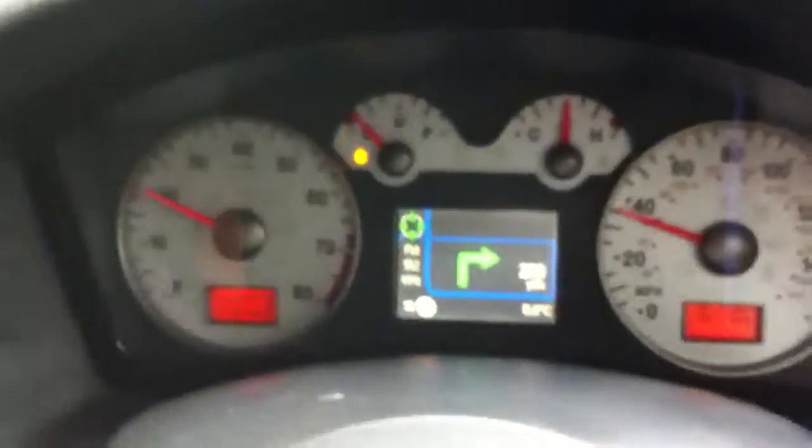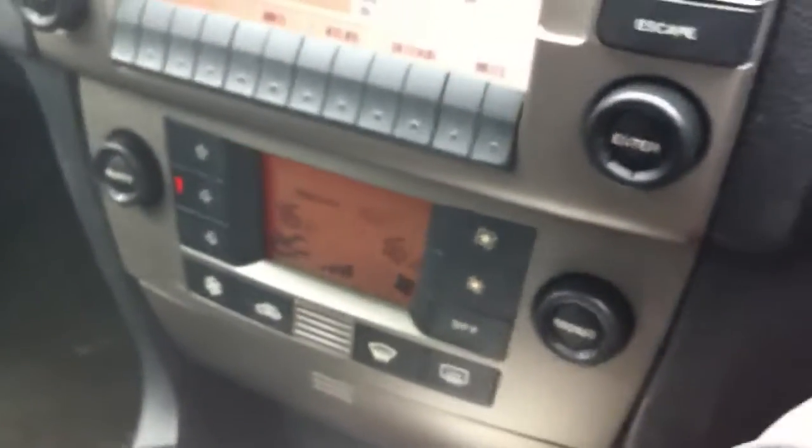So anyway, we are in third gear, very smooth changing, up to fourth, up to fifth. It's nice and quiet, moves along the road very nicely indeed. You've got the dual zone climate control in here as well, which is quite handy, with the aircon, which is working perfectly and is very cold.